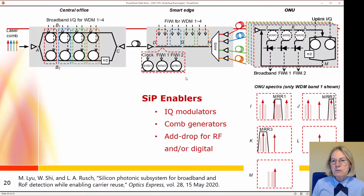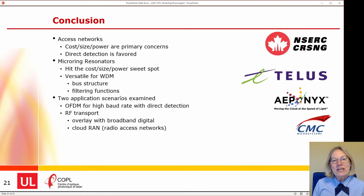At the customer premises, we could also use the add-drop nature of these microwave modulators to separate out the different components, the digital signaling from the radio over fiber, the RF signaling. Each one could be peeled off and dropped. And in fact, we could have a microwave modulator which lets us reuse the carrier in the uplink. So from these ideas, we can support different kinds of services.